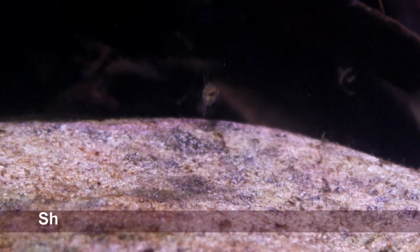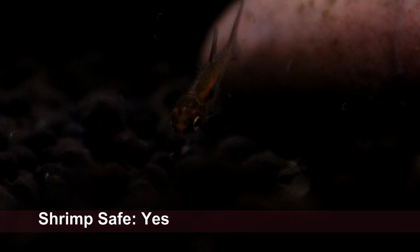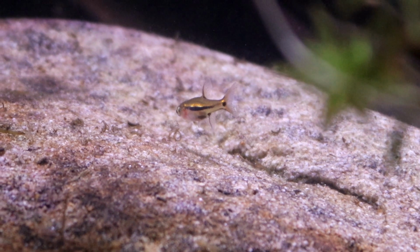And they do make perfect tank mates for shrimp. Exclamation points are too small to harm even the tiniest of newly hatched shrimplets. In fact, I would go so far as to say I would always keep these fish with shrimp, as the two complement each other just so perfectly.